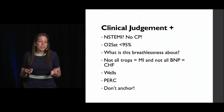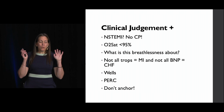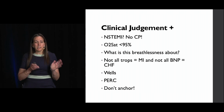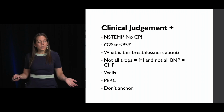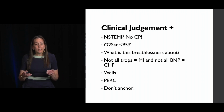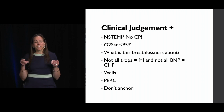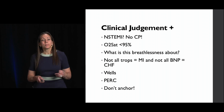The other problem with this case is it seems like they anchored, right? They just said, oh, sweet, the BNP's up and the trope's up. This is easy, heparin, go. Have we all been guilty of that? Of course, but this is how we miss things. So take that moment, take that step. Does this fit, or am I trying to make something fit that doesn't actually fit?